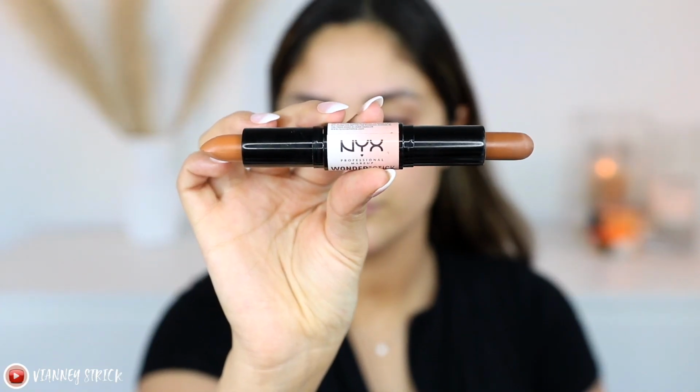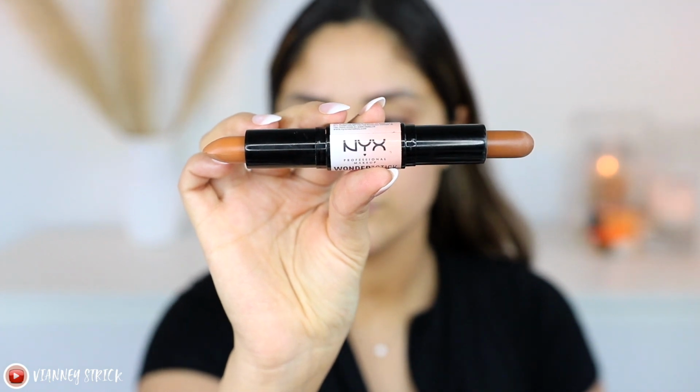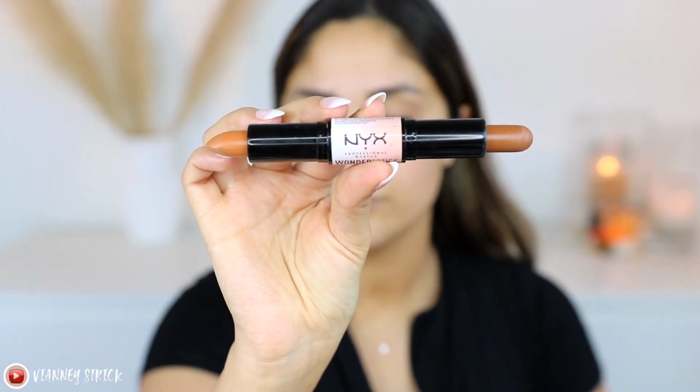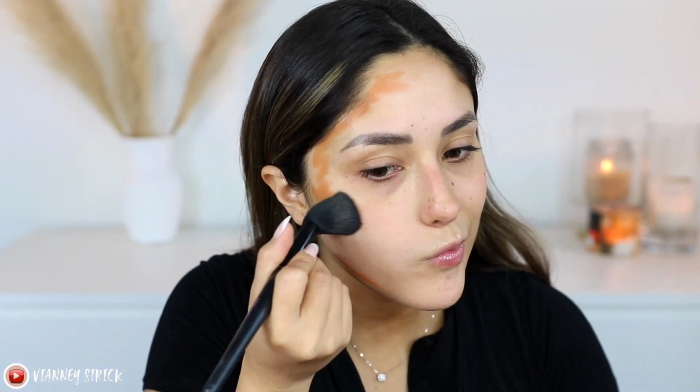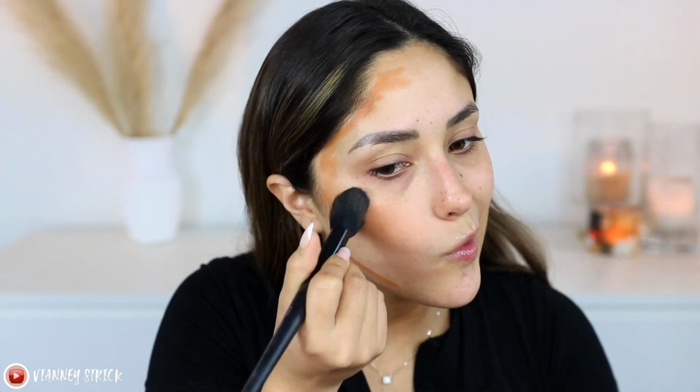I do have one double-ended contour stick. So this is called the Nyx Wonder Stick. I've actually had this for a long time. This is the highlight and contour stick. They do have a couple shades that actually have a highlight shade, but the one that I have, I guess maybe it's for deeper skin tones. So for me, it has more of a bronzer and a contour.